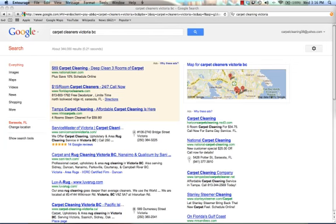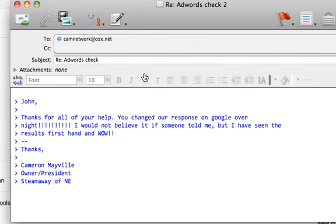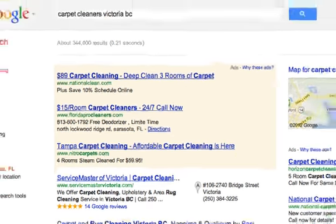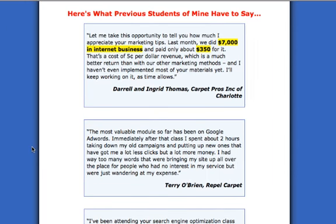So let me show you an email, because we actually do AdWords training and AdWords help. Let me show you an email from one of my clients. We looked over some stuff for him, and we were actually able to change his Google response overnight. This is an excerpt from an email he sent me. He says, I wouldn't believe it if somebody told me, but I've seen the results firsthand, and wow, my results have been changed overnight. We've been able to do this repeatedly and save cleaning companies lots and lots of money in their Google AdWords accounts. We've got several other testimonials here on the AdWords Clinic page that you can look over, where we've helped cleaning companies get over 10 times return for their money, and we can help you do that.